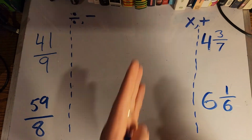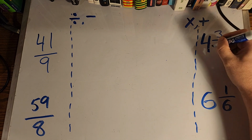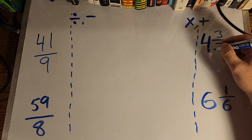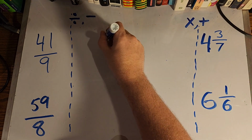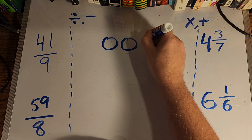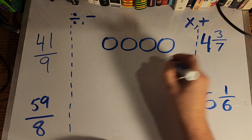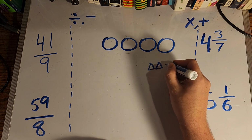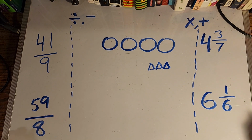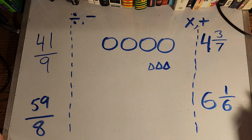Okay, to start with, I'm going to focus over here. I've got 4 3/7, which means that if you want to imagine this in pizza form, 1, 2, 3, 4 pizzas, and then one that is broken into shards. And we'll assume those are all sevenths. I mean, they could be, right? I don't know. I didn't draw them that carefully.